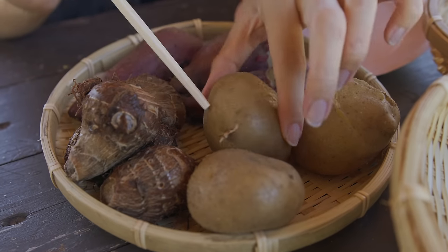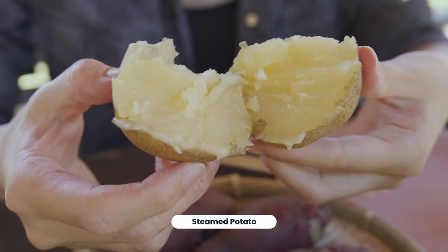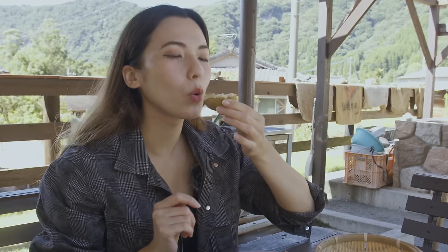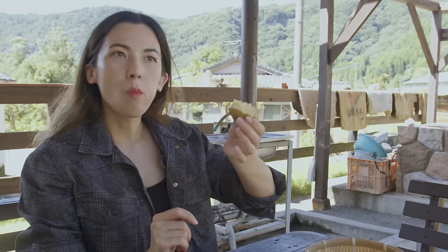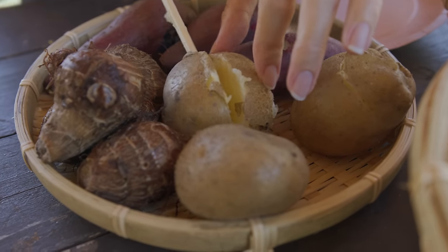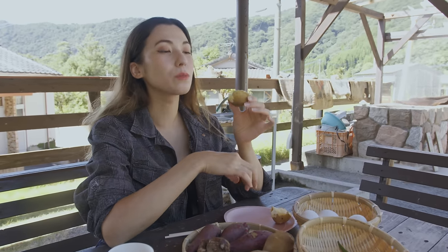All right, it's time to try the baked potato. It's a steamed potato, but it looks like a baked potato. Actually, I don't think I've ever really had a plain potato before, with no butter, but it's good. It's a fluffy, perfectly cooked potato.